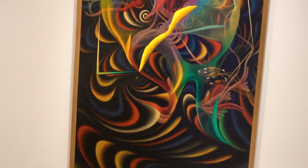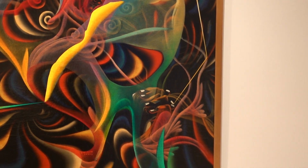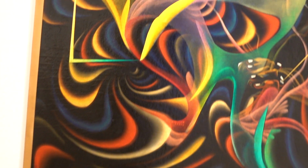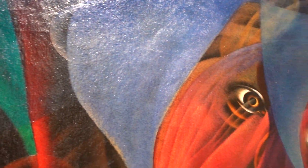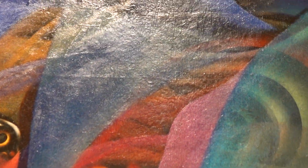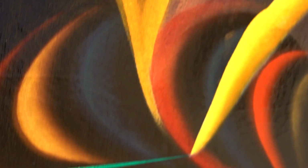Untitled, 1940s, 50s to 1980, oil on board, 72 by 42. Like, there's always, as far as a painter goes, there's always a particular kind of thinking that goes into people that work with a lot of glazes over a long period of time.